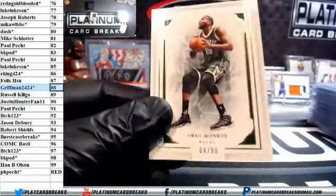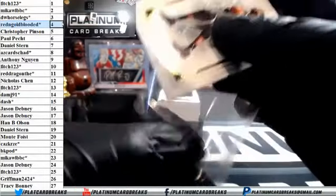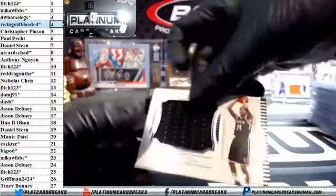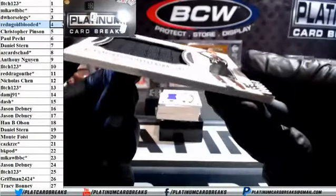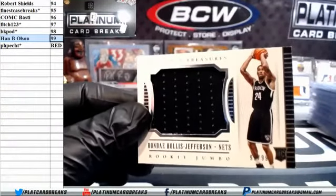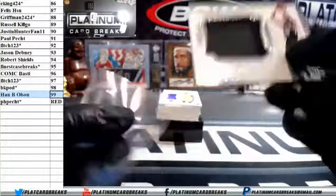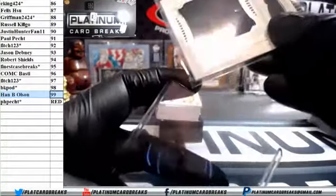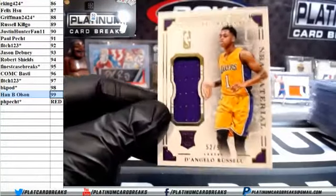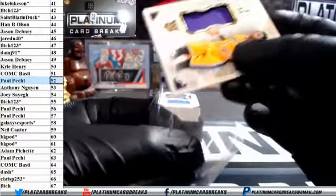All right, number 4 of 99, Greg Monroe for the Bucks. Number 4 going to red and gold blooded. Rookie Jumbo Jersey, Rondae Hollis-Jefferson, 99 of 99. My, oh my. Hanbios Olsen, 99 of 99. That's hard to see, but... Number 52 of 99, D'Angelo Russell. 52, Paulie P. Yeah, the only one RPA was the Joe Young redemption.